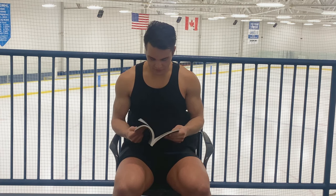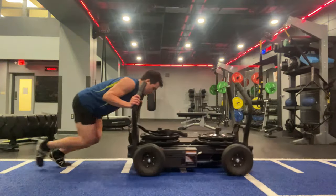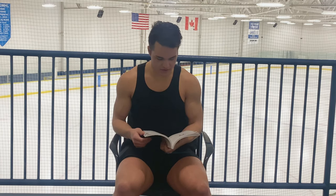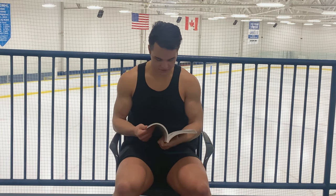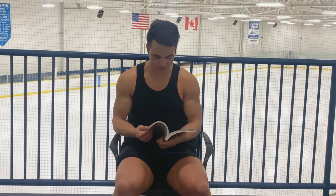Some agility stuff, which is like, I just get on a sled. You don't need to do anything that's complex like this. Just get on a sled and go from slow to fast with it. There's a time and place for basic plyometrics, but you don't need to jump around and all these different things. They're more just for fun.